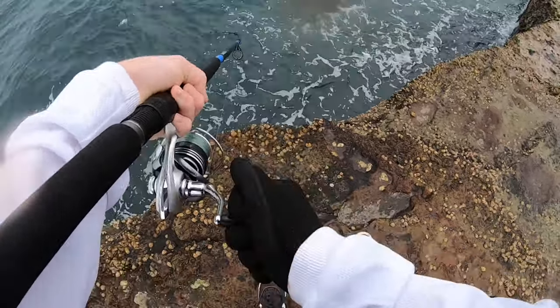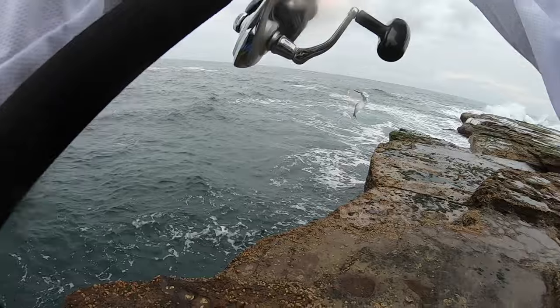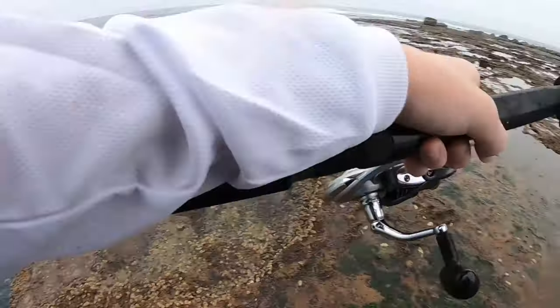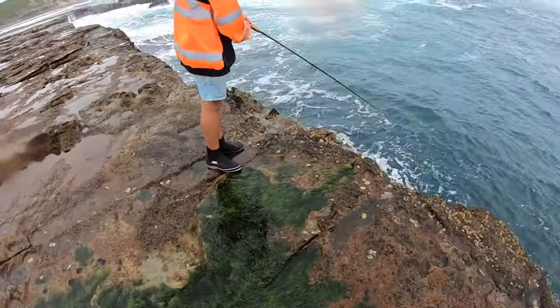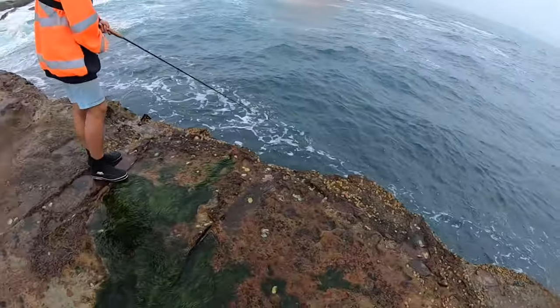Oh, they're under. There's fish under him. Oh, that's a bigger tailor. Yeah, there's fish under him. But get it in and like around there. What is that wash? I cast it in that wash. I saw him come up and take it.